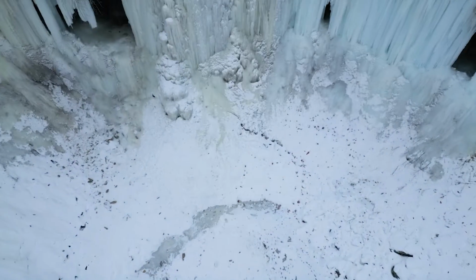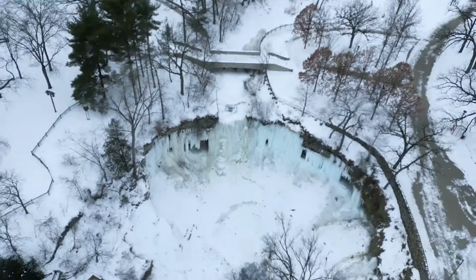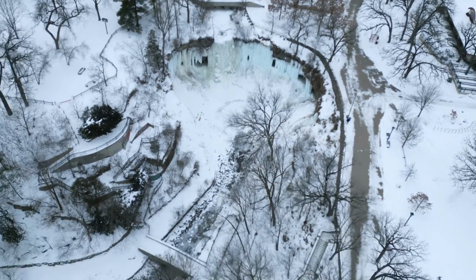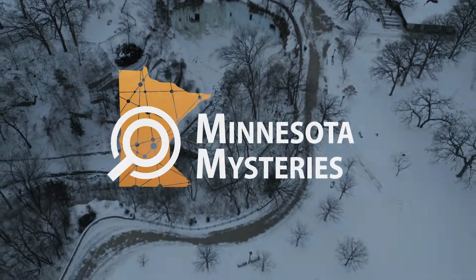Normally during the winter, the waterfall keeps flowing even though there's snow and ice all around the sides of it. But when the weather is just right, we get to enjoy these amazing views of a large frozen waterfall.